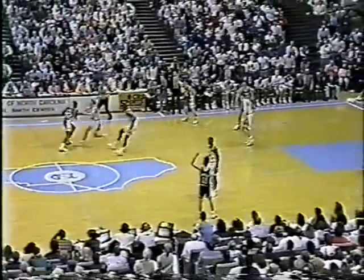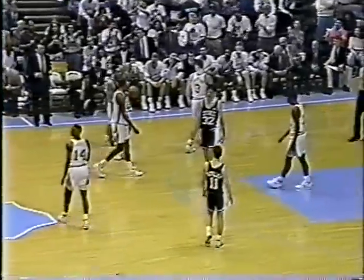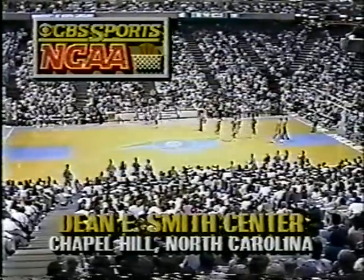McCaffrey realizes the clock's the deal now. Foul on Rodel. That's the eighth team foul. It'll be a 1-1 situation. Here at the Smith Center, Jim Nance and Billy Packer along with Pat O'Brien.